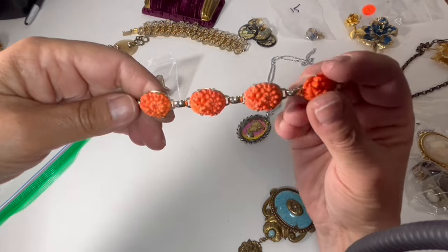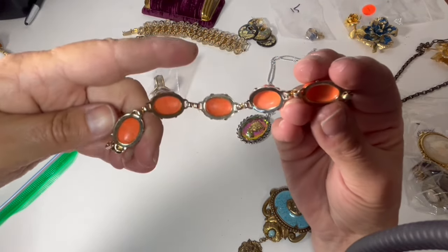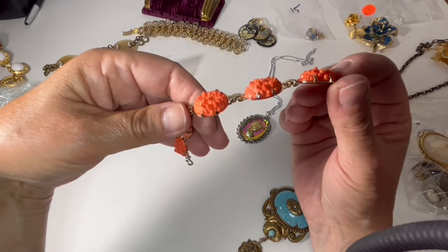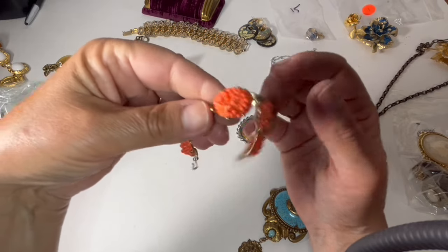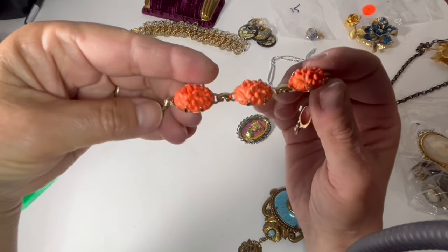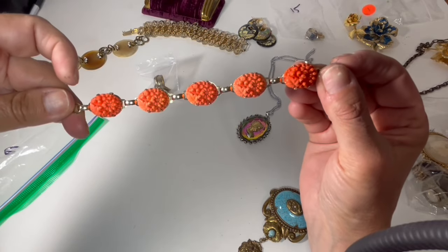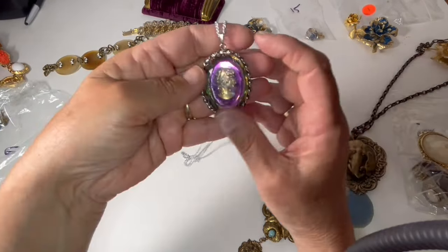Okay, then this is, are you marked? I don't think you're marked. I just thought it was really cute. I looked it up, and these sell pretty well. I can't attribute it to any maker, but it's got these lucite little floral cabochons here, and they're prong set, gold tone, station bracelet, really cute, kind of a coral, peachy coral color.